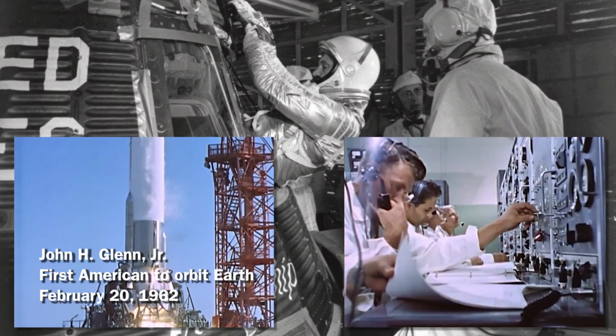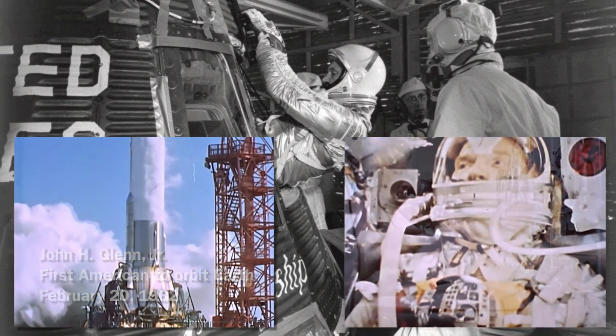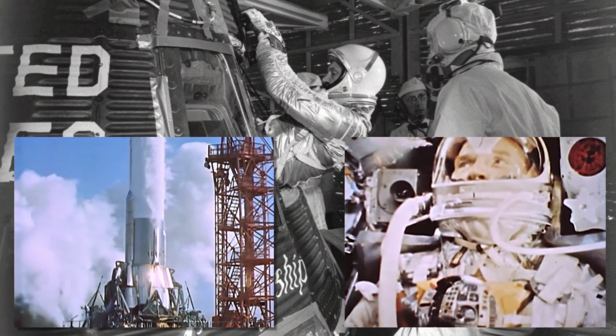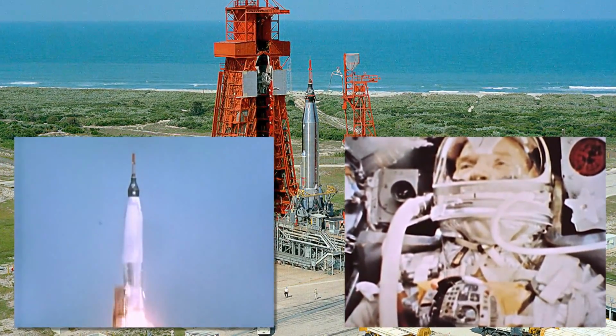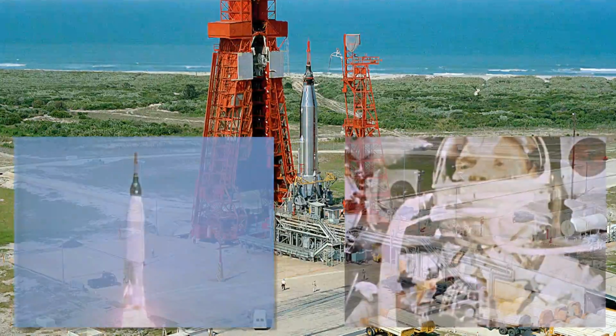Rocks tanking. Have a blinking power level light. You are go. Mortar systems. Go. Range operations. Mercury capsule. Go. Godspeed, John Glenn.